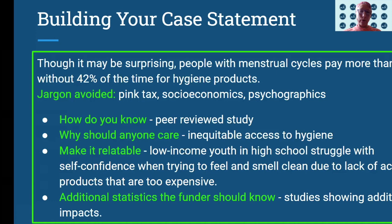And in order to prove this, how do you know? You want to provide a peer-reviewed study. Why should anyone care? So the population that we're talking about has inadequate access to hygiene. Make it relatable, describe it. So low-income youth in high school struggle with self-confidence when trying to feel and smell clean due to the lack of access to products that are too expensive. And additional statistics the funder should know. Studies showing additional impacts. So you want to be able to put all of this together to create a very clear picture.